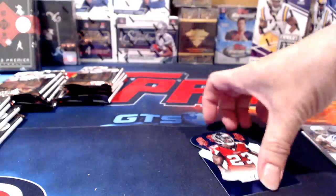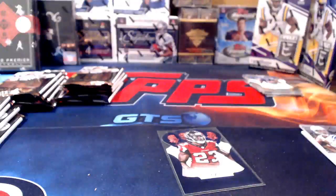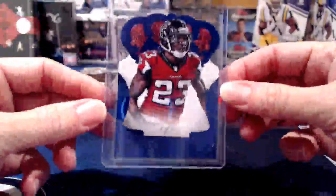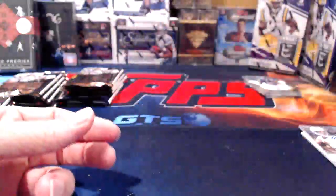I know sometimes you guys are not super fans of 1 of 1s that don't include an autograph or a material. But I am. I like anything that says 1 of 1. And I'm trying to find the right size top loader for that. Sorry, I've got 15 different sizes of top loaders on this table. And it's not always easy to find the one that we want to find. Well, come on there. All right, so there's our nice little 1 of 1 for the Falcons. Cool little Robert Alford 1 of 1. Makes me smile.